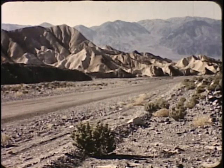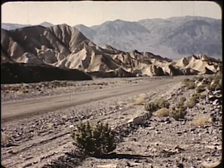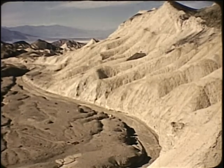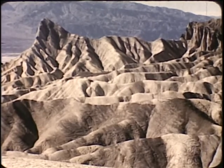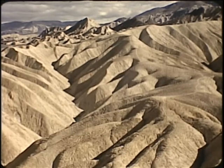The main highway down Furnace Creek Wash leads to the valley's floor, passing near some of the monument's outstanding beauty spots, such as 20 Mule Team Canyon, its grotesque landscape suggesting scenes on the moon. Further down Furnace Creek Wash, and only a short distance from the road, stands famous Zabriskie Point, from where we view some of nature's weirdest handiwork.